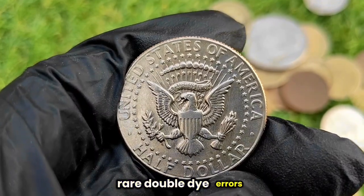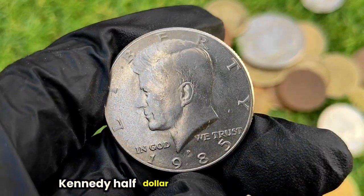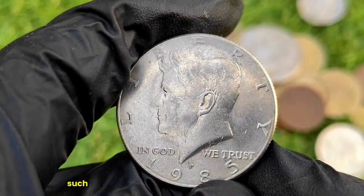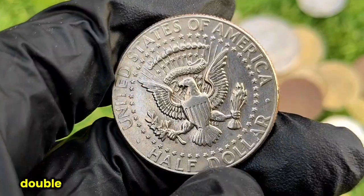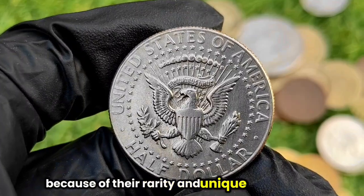Rare double-die errors. One of the most sought-after varieties of the 1985 Kennedy half dollar is the double-die error. This occurs when the design elements of the coin, such as the lettering or Kennedy's profile, appear double due to a misalignment during the minting process. Double-die errors are highly desirable among collectors because of their rarity and unique appearance.